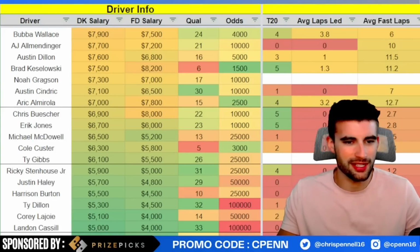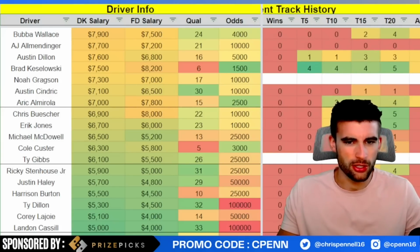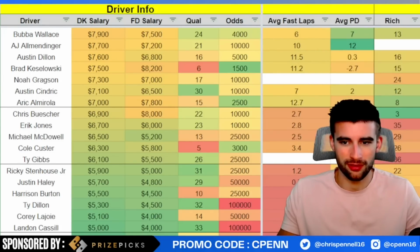Chris Buescher, $6,900. He's starting in 22nd, and I always am kind of fond of playing Chris Buescher in Martinsville. Usually a consistent top 15 guy. Actually has 5 top 15s the past 6 races here. And he finished 3rd at Richmond, 15th at Martinsville early in the season, and also 15th at Richmond, 10th at Phoenix, and 17th at New Hampshire. So for where he's starting, he's definitely a very solid play and someone that's going to be in my player pool.